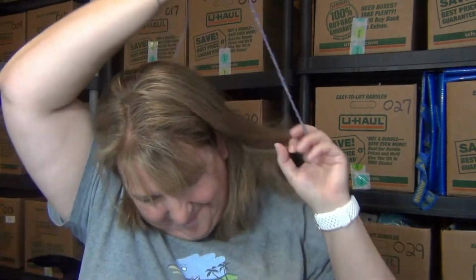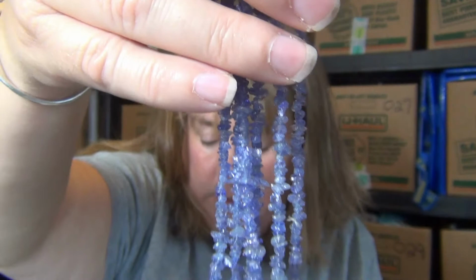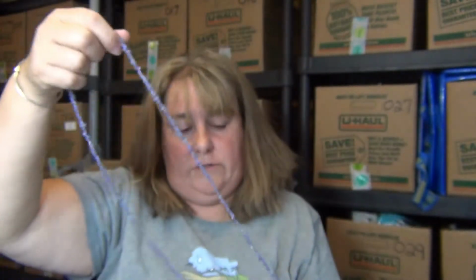I also have this unique Tanzanite necklace. Now, I really know absolutely nothing about this, other than it's pretty. Can't really see it here, but it is Tanzanite Chips. Let's see if I can get this close here so you can check it out. Tanzanite Chips. It is 36 inches long. It is not stretchy or anything, so I'm hoping that it will sell for anywhere between $40 and $50. Purple is not my color.